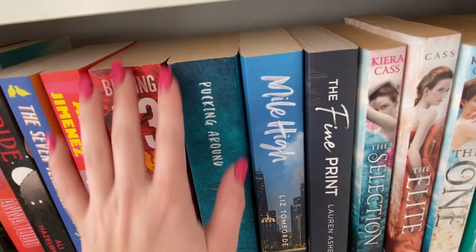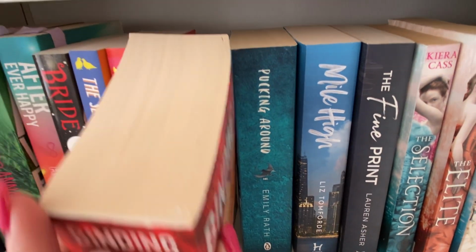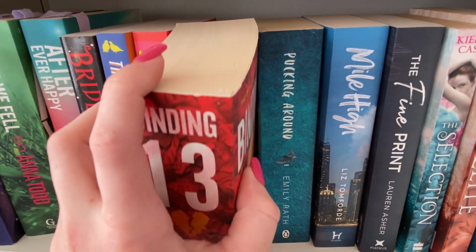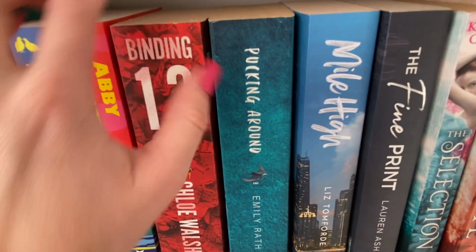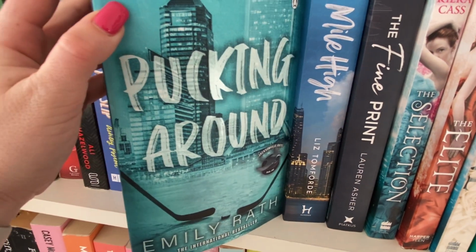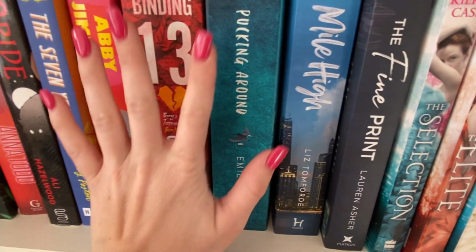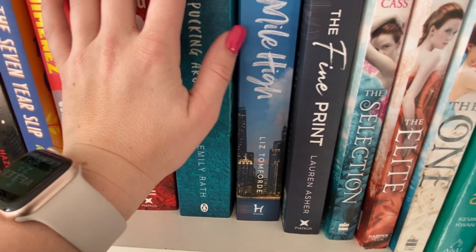Then I kind of move into my sports romances. So I've got Binding 13 by Chloe Walsh. This book is massive. It's about 700 pages. But I've only got the first one in that series so far. And then I've also got Pucking Around by Emily Rath. And this is a hockey romance. I've never read any sports romances before, so this is very exciting for me.